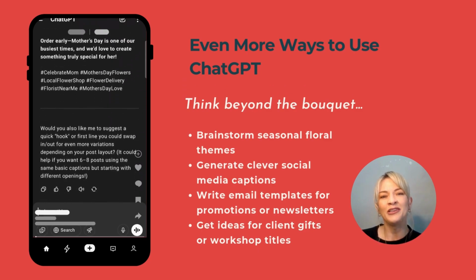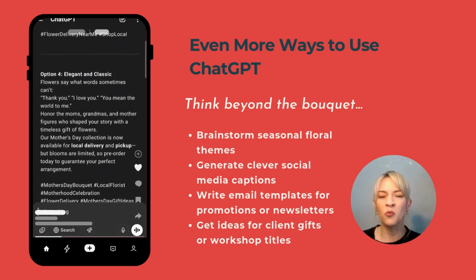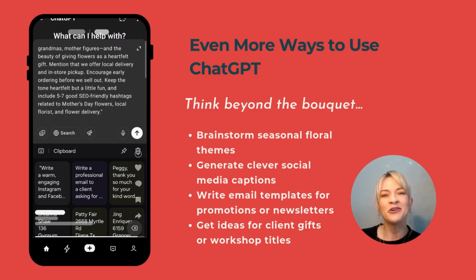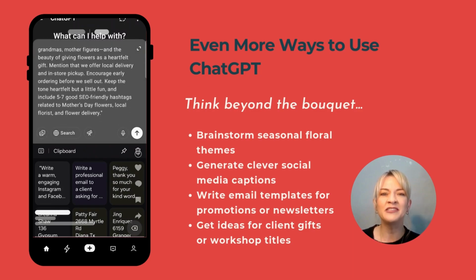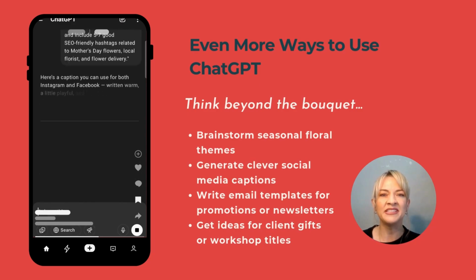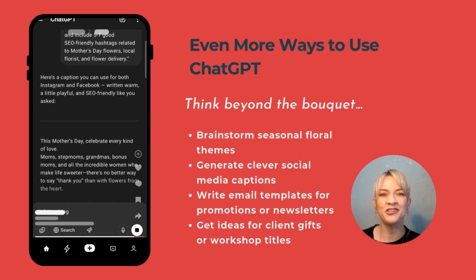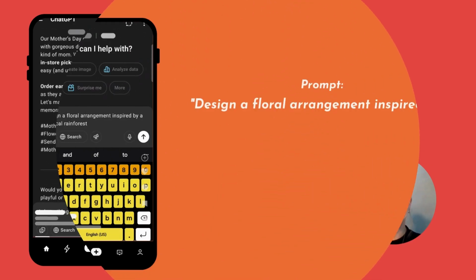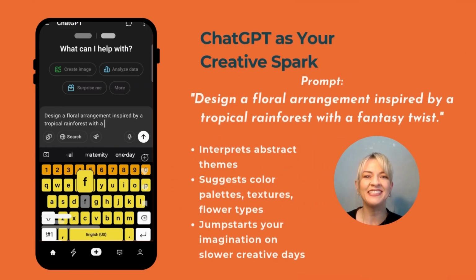And then, if you are looking for new ideas for workshops or events that you can have in your shop, this is a great way to be able to brainstorm those ideas and then work through the process that you're going to need to accomplish to get those things going for your business. Artificial intelligence can serve as your creative spark.